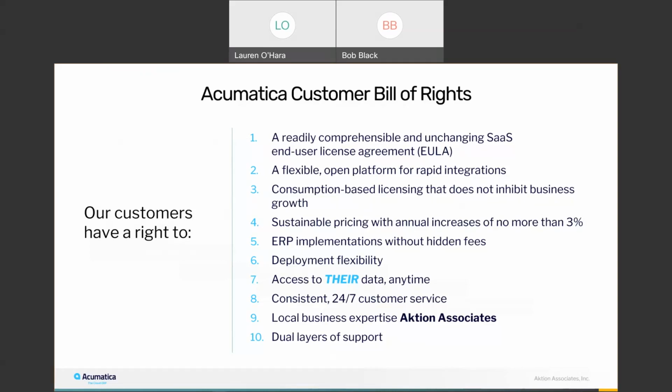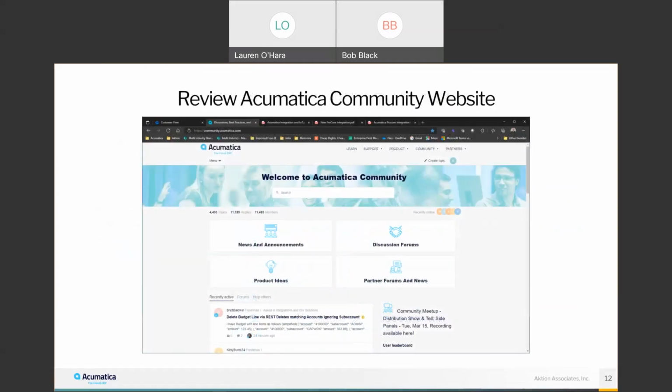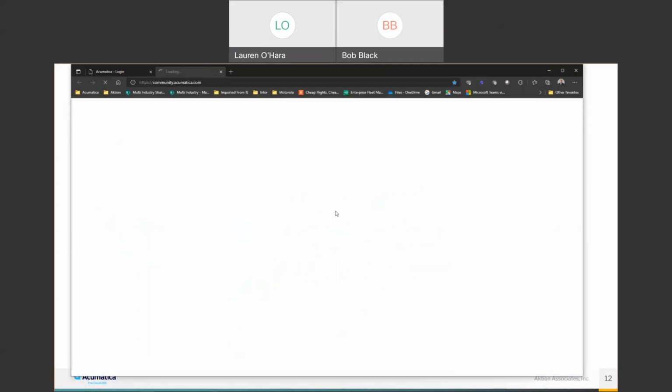A few of those high level important points to the customer bill of rights. And again, this is published on the website. If you want copies of this, we'd be more than happy to send it to you. Again, contact myself, contact Lauren from marketing, contact your sales rep, anybody. So with that, we'll take a quick tour of the Acumatica community website.